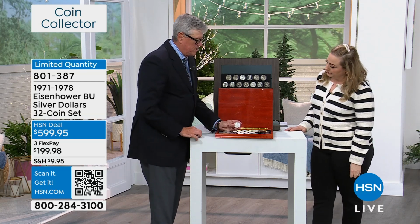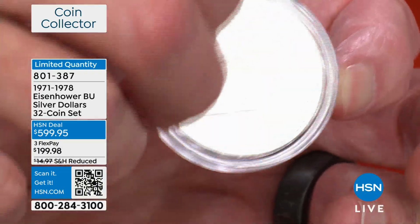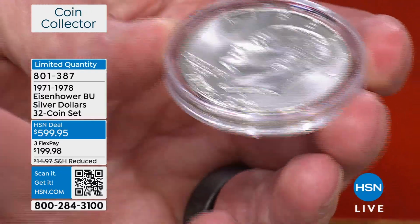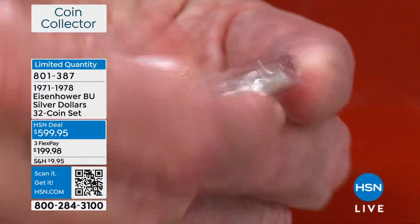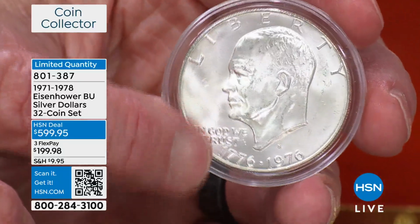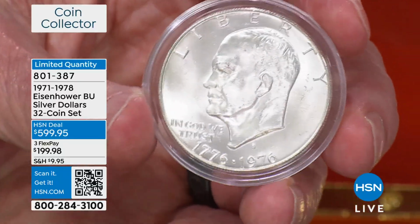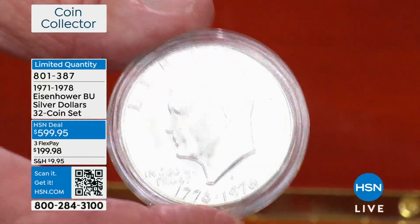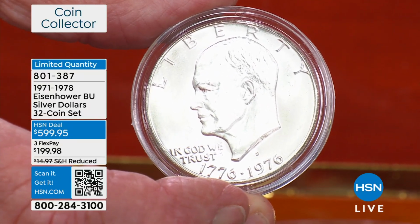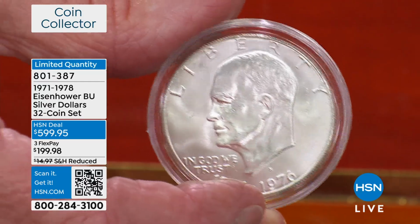And you see, every coin has the individual acrylic holder that you have right there. Every coin is gem brilliant uncirculated or gem proof. This is the bicentennial Type 2 silver uncirculated Eisenhower silver dollar. So if we go to Type 2 silver Eisenhower, we have $62.50 for this coin.